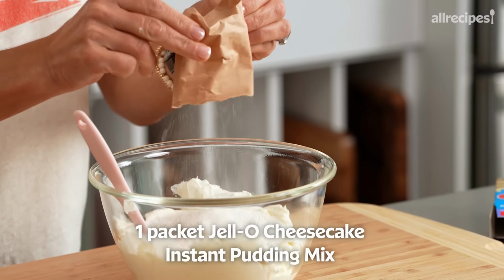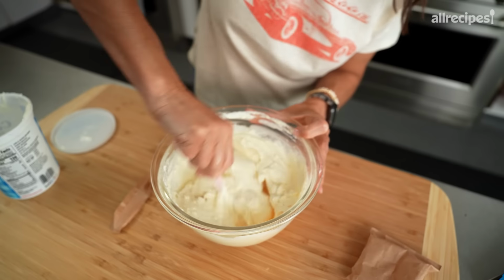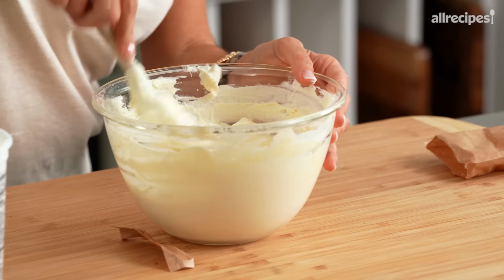Don't blink, because you might miss this one. And as it sits in the fridge, it gets even thicker, but it thickens almost immediately. See, this to me is like the perfect late afternoon snack when you're craving something sweet, or even a dessert after dinner. But anyway, that's it. I mean, it's so thick. But here is how to serve it up and make it taste just like cheesecake.